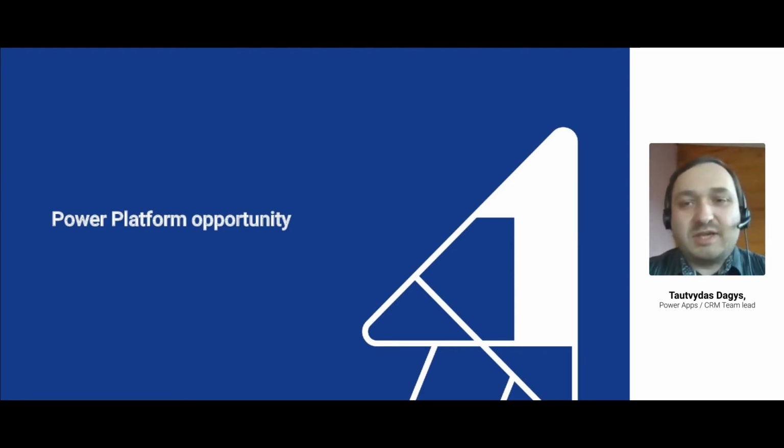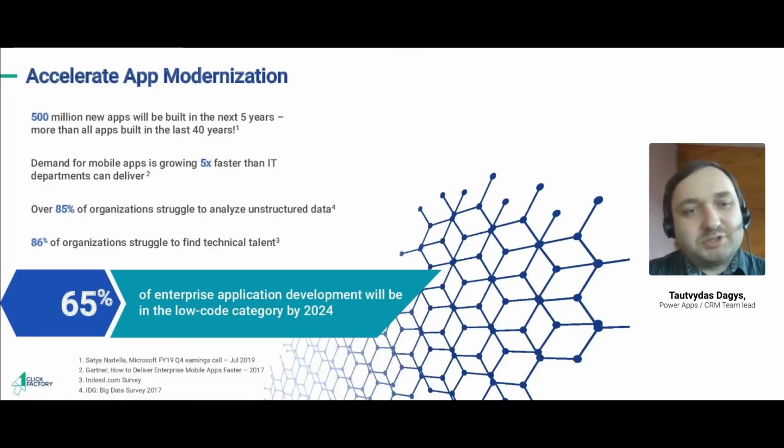So I have both a vision from the business side, and also a very strong technical and architectural understanding of the platform. So let's look into the opportunity. Overall, we see that Power Platform and Power Apps are really growing recently. We see really huge interest from the partners, really huge growth.